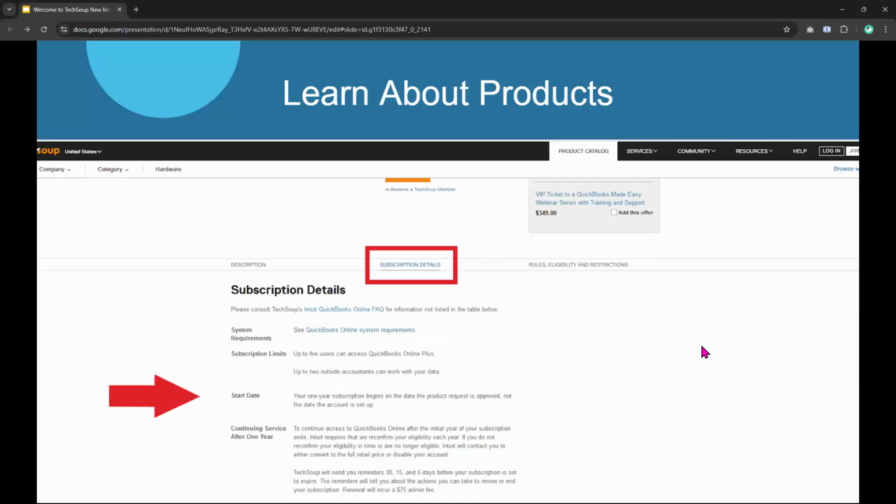Perfect. So that's that middle tab that I was talking about that has all of that great information. For this one, since it's a subscription product that you will renew through TechSoup every year, you'll see a start date called out. How you're going to renew is next to continuing services after 1 year. You also see the system requirements linked at the top there. So again, really recommend clicking through all three tabs. The first two usually have all the product information or subscription information or discount information you're looking for.